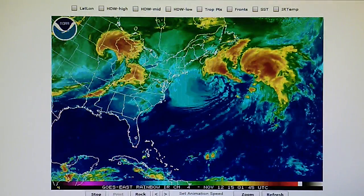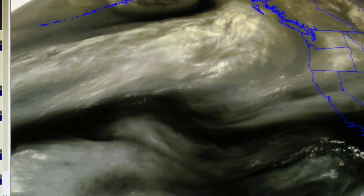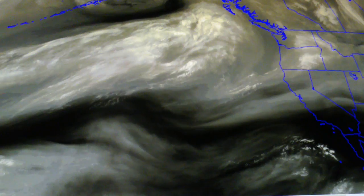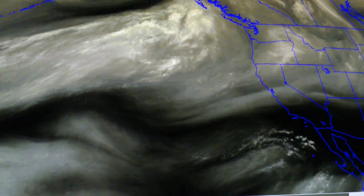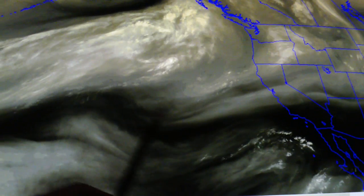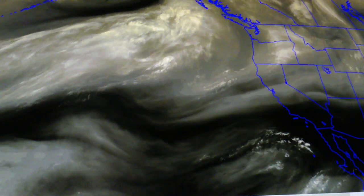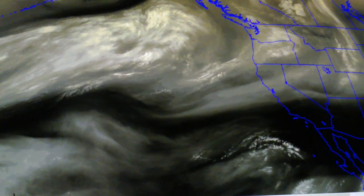Okay, and here is the geostationary SSEC geostationary satellite. And this usually indicates chemtrail activity, but today I'm not seeing too much chemtrailing going on right now. It's hard to see if there is anything going on. If anything's happening, it's going to be right in here. And I don't really see it. I have the settings on high for resolution, but I don't see too much.